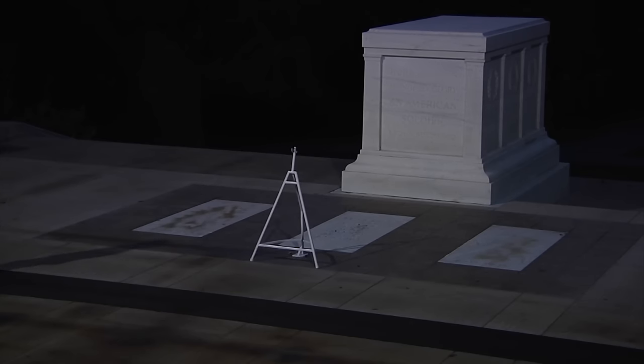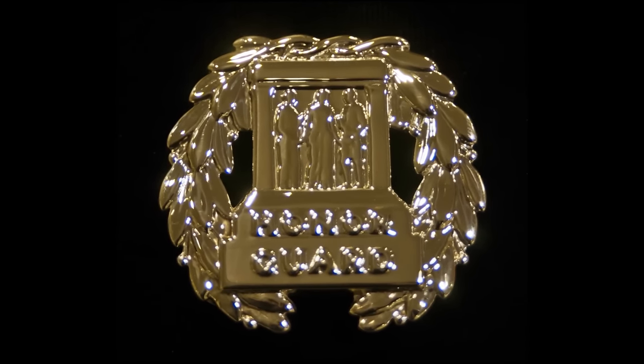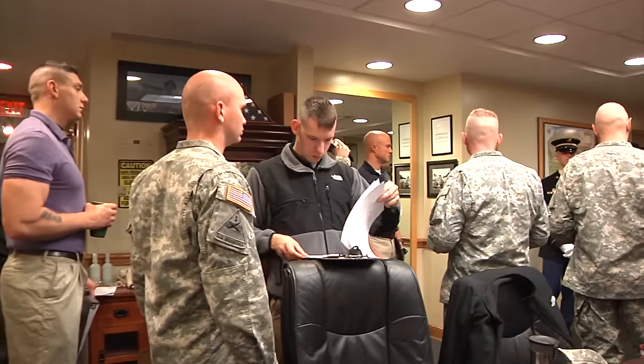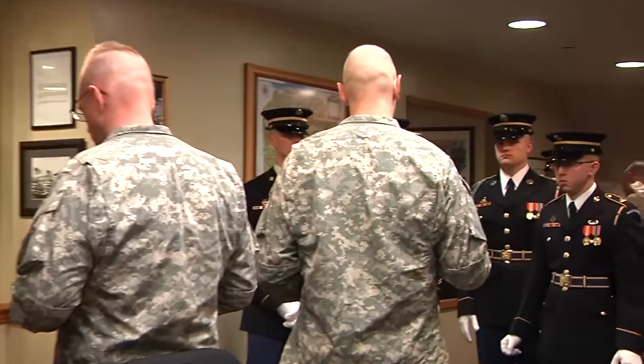But what exactly does it take to be a Sentinel? Selfless service, training, time, and ultimately perfection. And it all starts with volunteering. Basically, all soldiers are selected on a volunteer basis. Nobody's forced to come down here. We take them only if they're volunteering. That way we know we're getting a soldier who really wants to be down here.